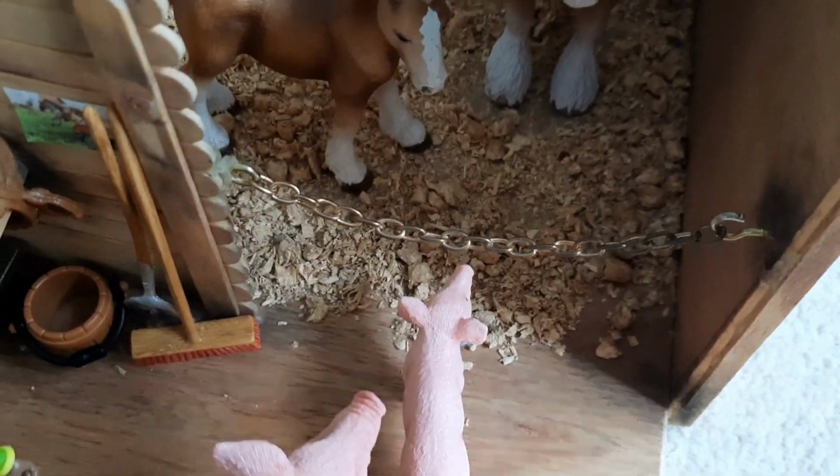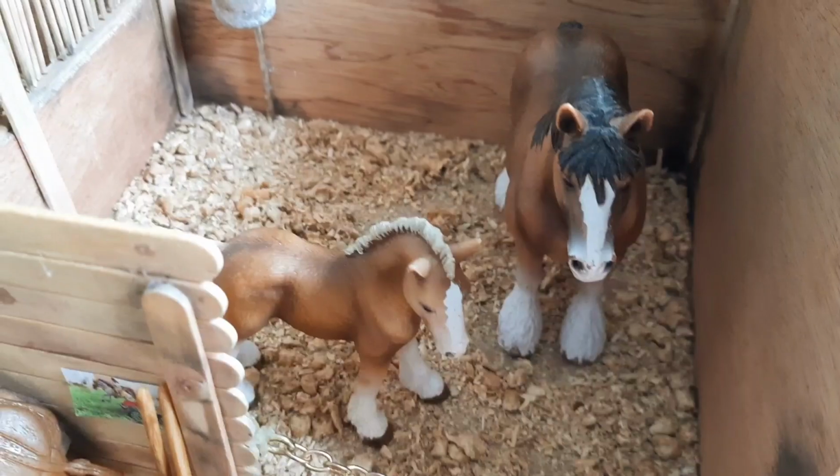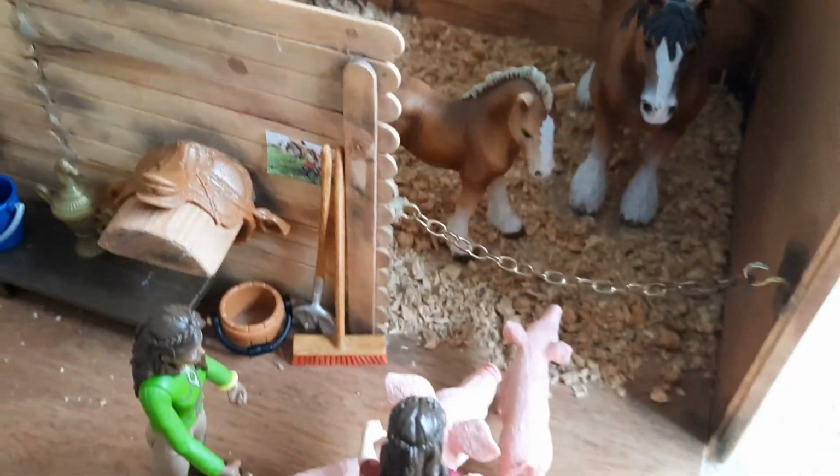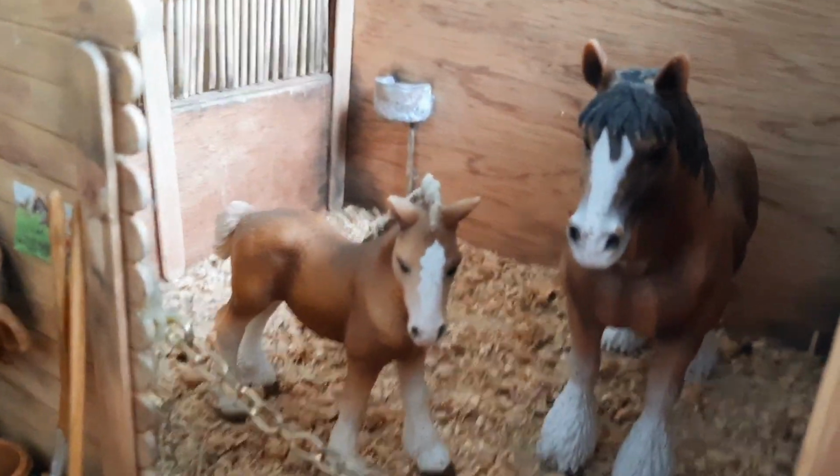And they are just both looking at this little piglet who has decided to pay them a visit, and they're both very interested in that. And also they have their hay bale there, their water bucket thing, and yeah, they're just generally very sweet.